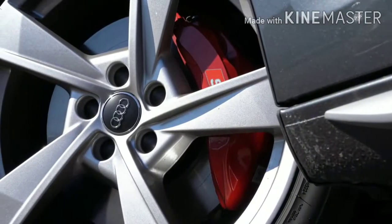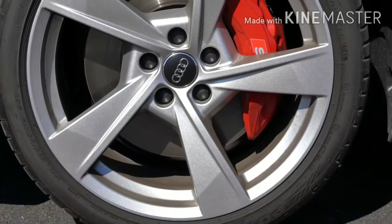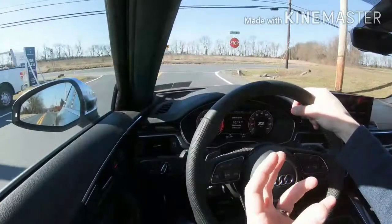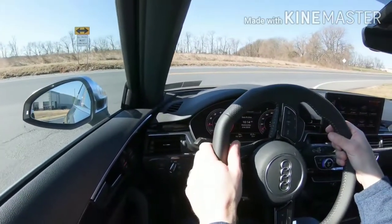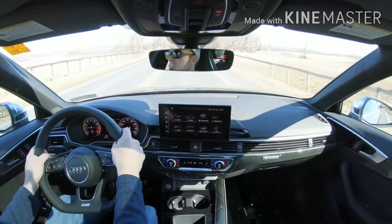But anyways, to go along with that acceleration, as always, braking is equally important, and so up front you will find 13.8-inch ventilated front discs. In the back, 13-inch ventilated rear discs. As far as the braking feel goes, let's go ahead and slow down for this turn. Braking feel is amazing, quite honestly. Certainly no brake pedal delay, a very firm braking feel, which I like in a car like the Audi S4, so wonderful braking feel. Goes very well with this car.